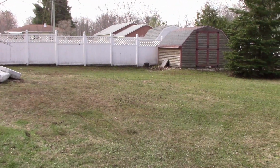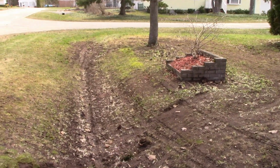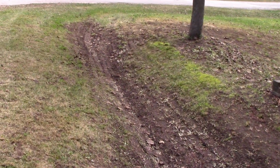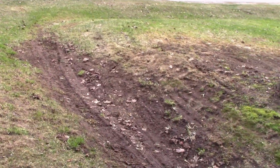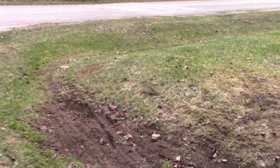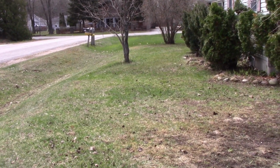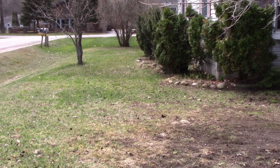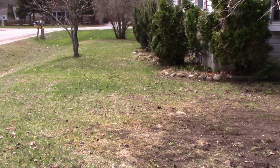Take care of this yard. Side yard turned out really nice. Front yard's always got issues because there's not a whole lot of sunlight here, so we got a lot of mud and everything in the ditch here where all the leaves accumulate through the whole winter. And there's the rest of the backyard. We saw nothing there, but we're doing the best we can, but these leaves that are still all impacted in the grass, there's nothing we can do about it because they sat there all winter.